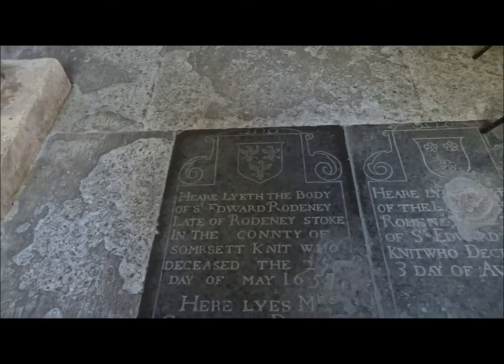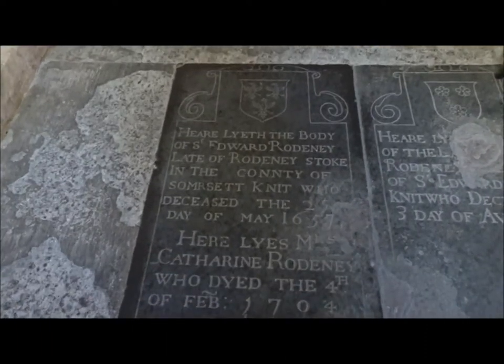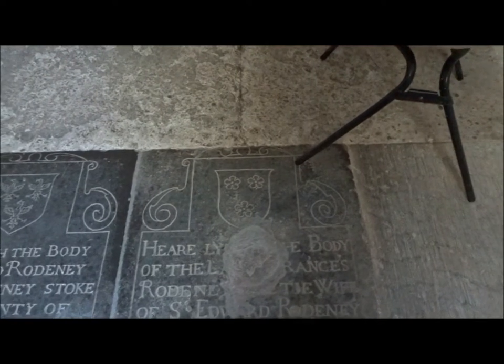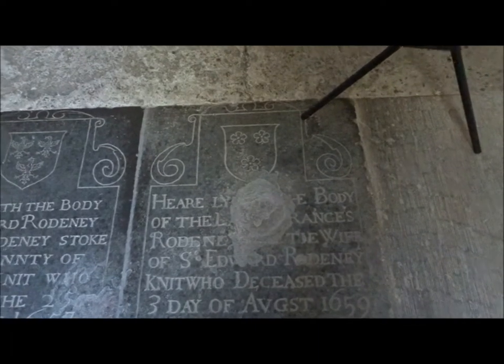Here lieth the body of Edward Rodney, late of Rodney Stoke, in the county of Somerset, knight, who deceased the 25th day of May, 1657. Here lieth Catherine Rodney, who died the 4th of Feb, 1704, aged 73. Here lieth the body of something Francis Rodney, the wife of Sir Edward Rodney, knight, who deceased the 3rd day of August, 1659. Yeah, I remember all this now. I'm going to take photographs, folks. Hello?